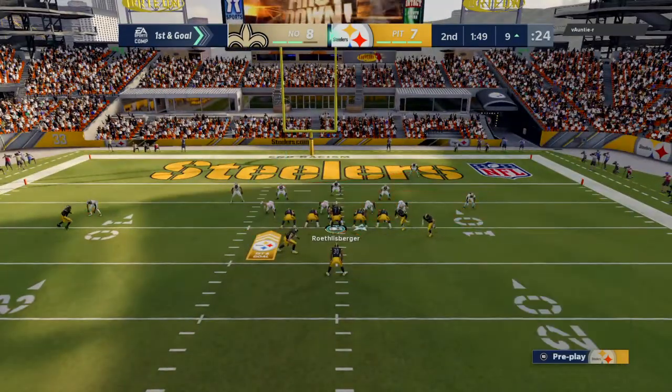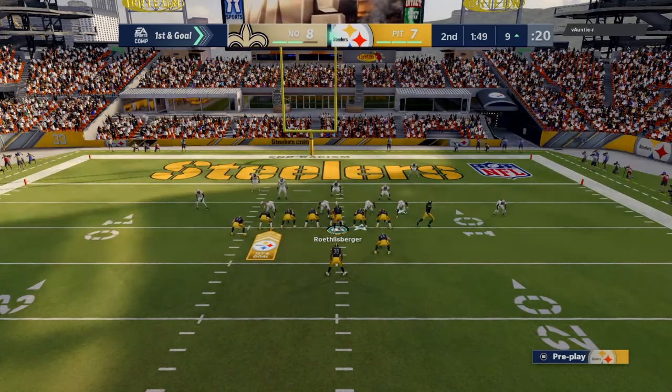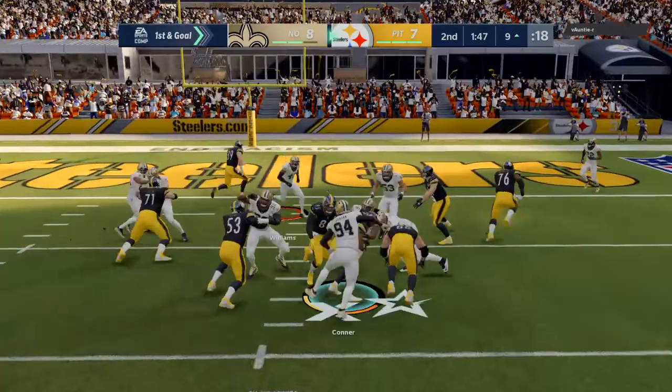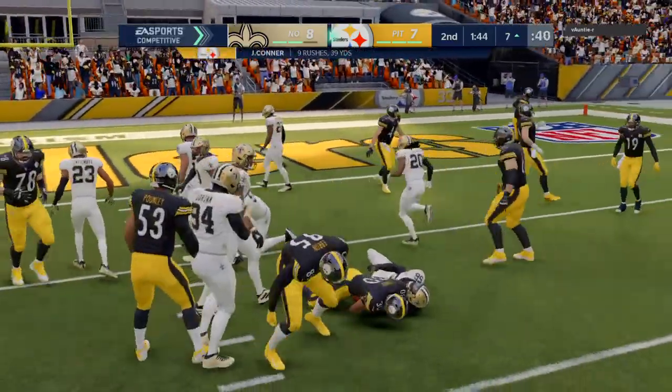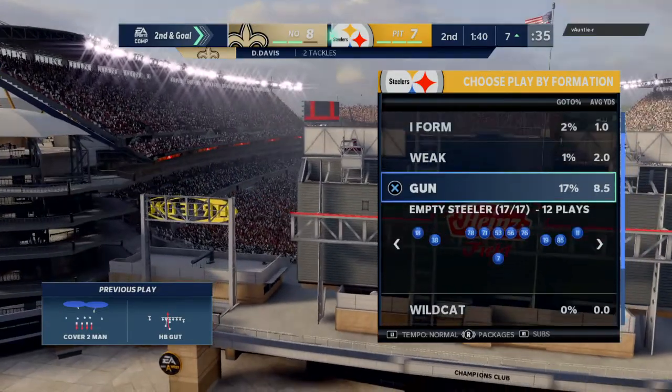Mike, 56, right there, 56. Man, I got you. Check 52. They'll run here with Connor, and he will maneuver his way down to about the 7. It's a gain of a couple, and it'll be 2nd and goal.